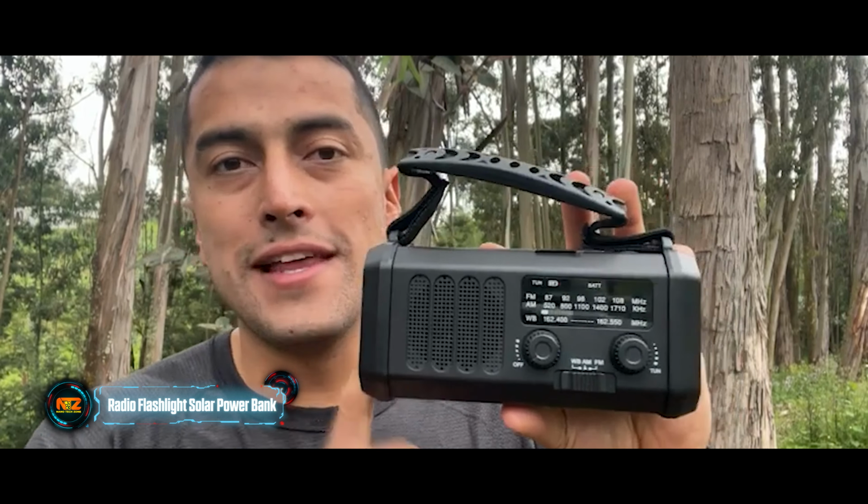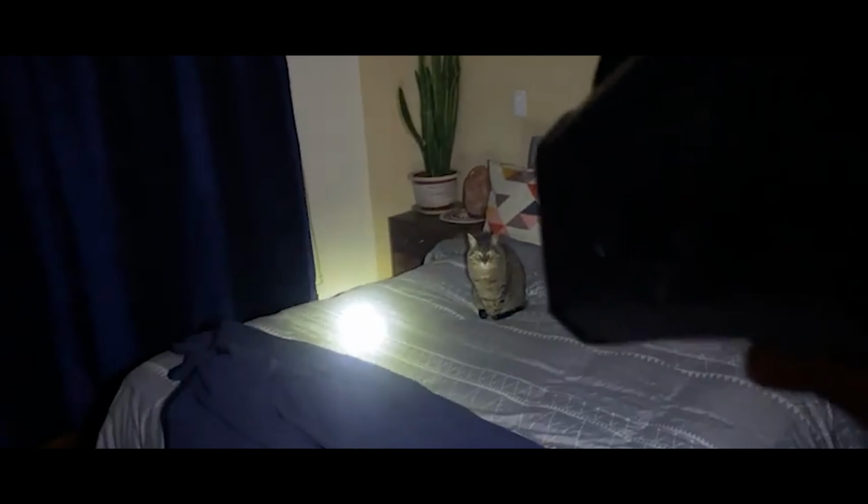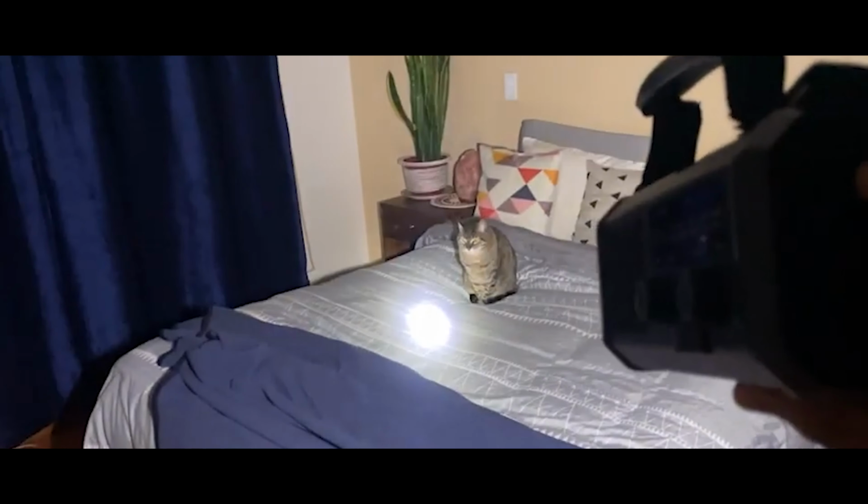Radio Flashlight Solar Power Bank. Another all-in-one device for you, a Radio Flashlight Solar Power Bank, with a USB port for charging smartphones, priced at $33.